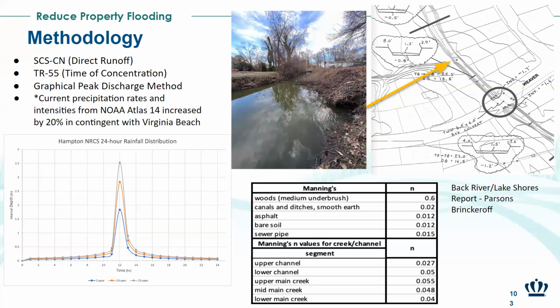And the methodologies were the SCS CN direct runoff, TR-55 time of concentration, and the graphical peak discharge method. All were included in our calculations, and the precipitation rates and intensities from NOAA Atlas 14 were increased by 20% in line with Virginia Beach. And this last graph here is basically a time duration graph. It shows the interval depths of the storm as it goes on. It's at its peak at about halfway through the storm. It's a durational rainfall graph for the city of Hampton.